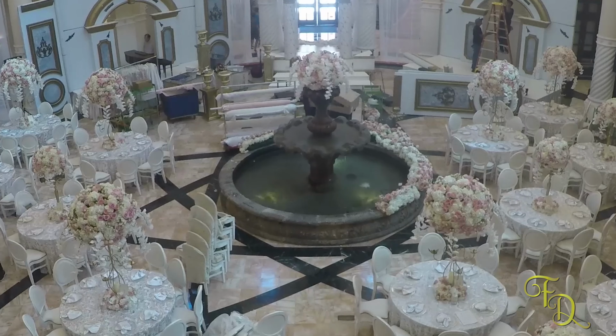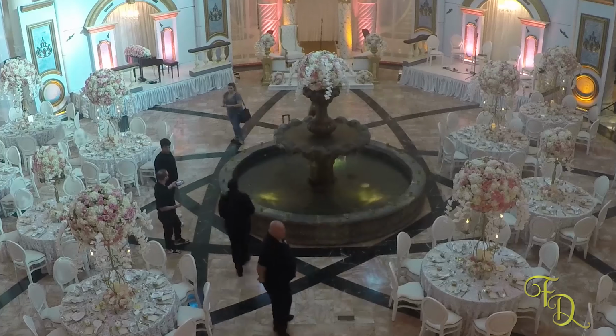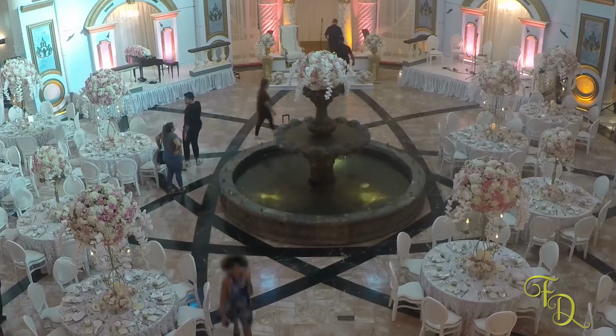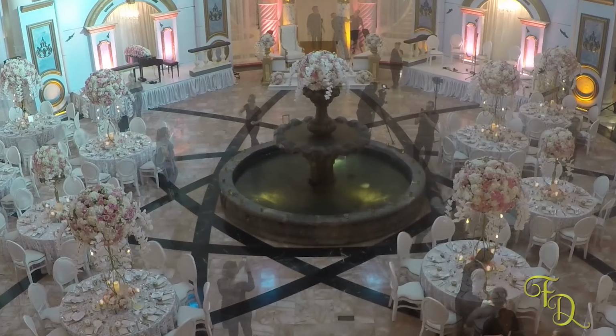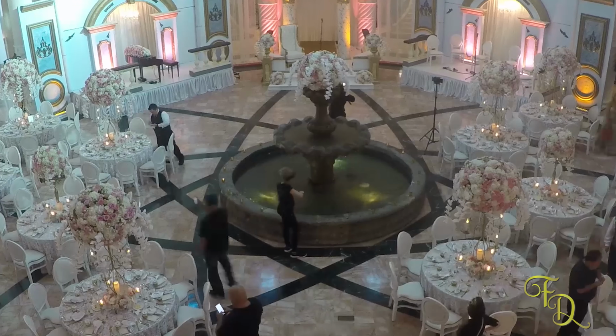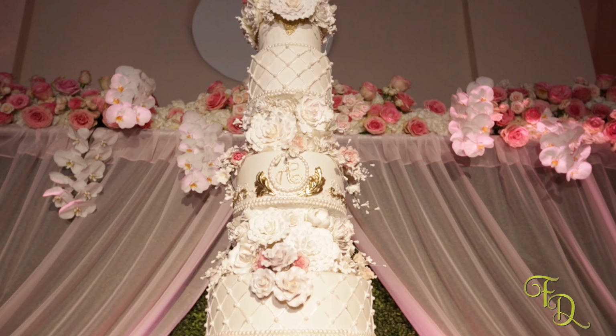The color scheme was basically going around the color gold, or white, pink for sure, with touches of blue. Light touches of blue here and there. She wanted it more as an accent color. Now, to her, the most important thing of the event that she kept specifying over and over again was the flowers. Flowers from the beginning of the event till the end of the event. Even the cake had flowers. Oh yeah, definitely the cake.